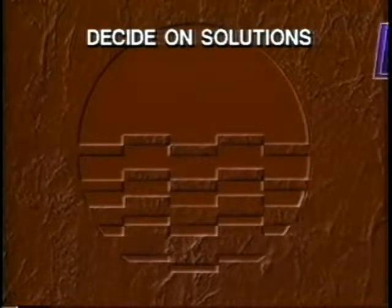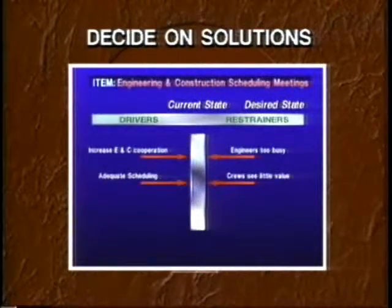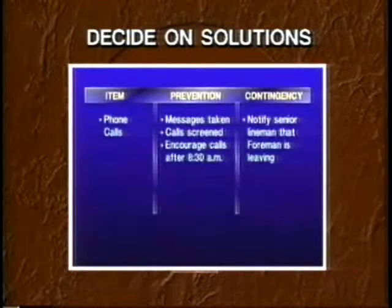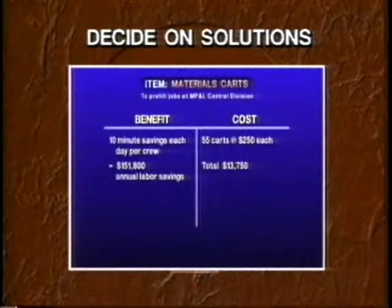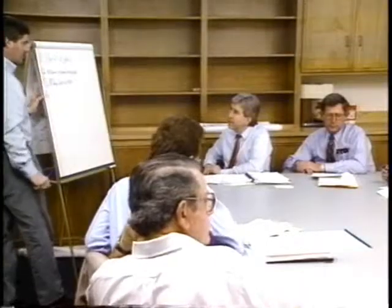In the third D, Decide on Solutions, we saw how the team used criteria screening, used force field analysis, generated contingency diagrams and prevention plans, researched cost-benefit analysis. As you can see, there was a lot to do to decide on solutions.